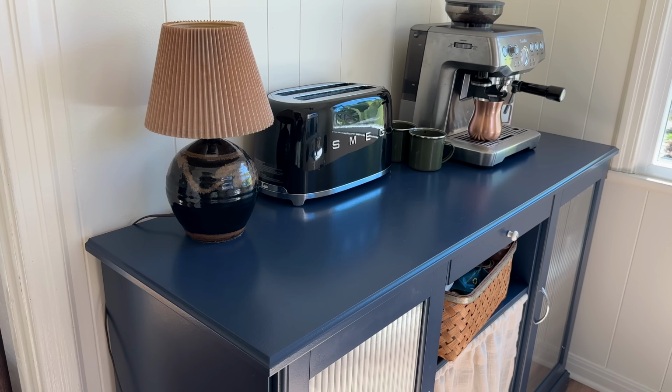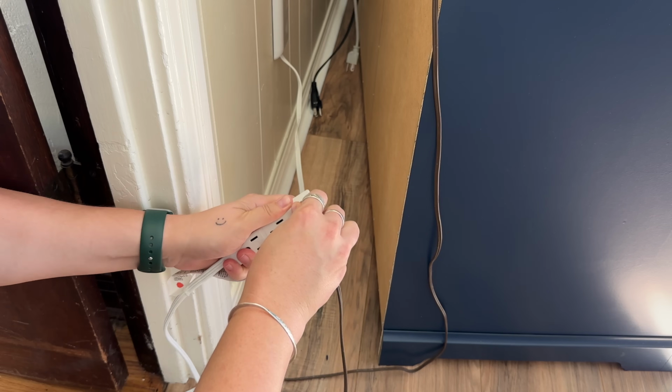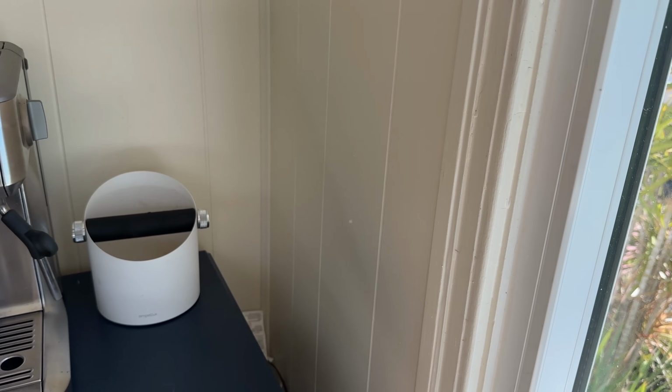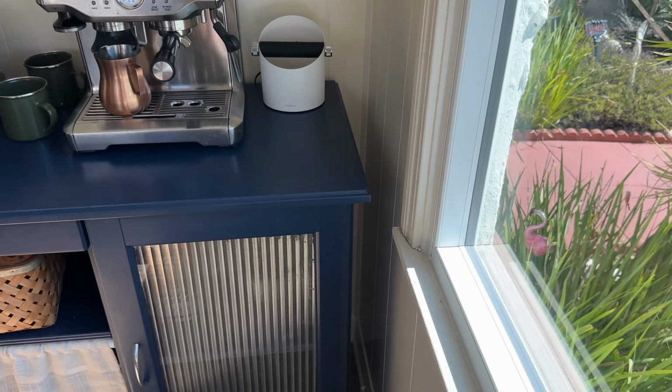Oh, and I almost forgot, in order to plug all this stuff in, I need to move this unit and use one of these flat extension cords to go into the outlet so that I can press it flush against the wall and plug in all of these three things here.